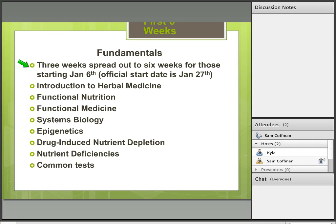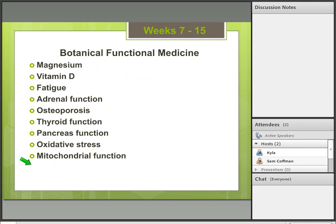Right. So in the first 3 weeks, you're going to get everything all the way up through, I believe, epigenetics, and then we start moving into drug-induced nutrient depletion, nutrient deficiencies, and common tests. Common tests are something you're going to see starting in week 4. We'll start bringing that in because I want to make sure by the time we get to week 7, let me fast forward one more slide and get into some of these bullet points, that you're already familiar with these common tests.